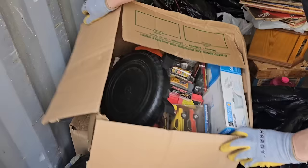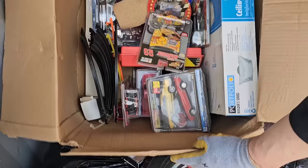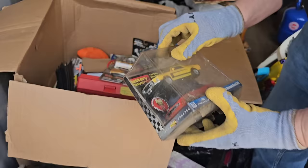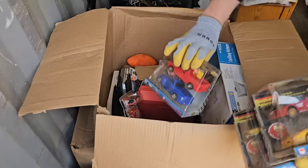Wow. Oh, yes. That's an old Hot Wheel one. That's what I was hoping for. Oh, man. Yes. Are those slot cars or? Battery-powered pack. Yeah, they're like a slot car. See the track there. Yeah, they're battery-powered ones like this. Brand new cars in here. There's another one of these. So that's three of those right there.